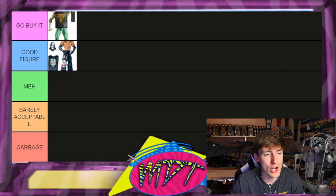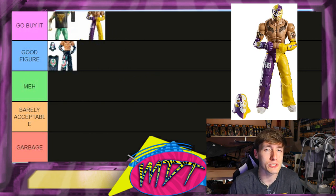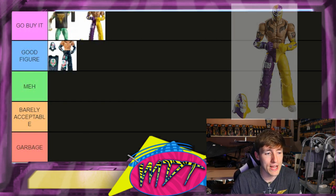Next up is Rey Mysterio Elite 15. Now, this Rey Mysterio is Go Buy It. If you guys remember the Network Spotlight figure, this is pretty much the first version of that. They did change the purple to blue and re-release the figure, but it's on ball joints. They updated the body mold, a lot more poseable, a lot more fun to pose around. Really great molds on that guy. That's a really good Rey Mysterio. I'm going to put him in Go Buy It right there.